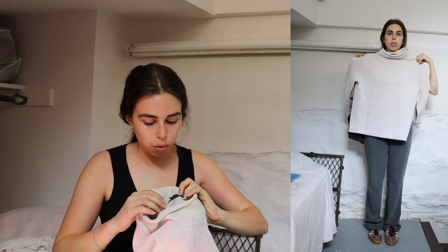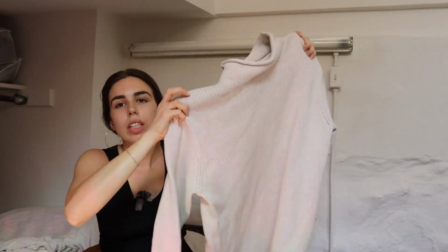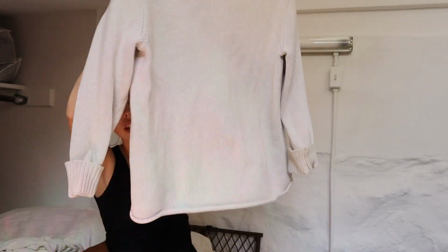Now for the actual sweaters, I have this roll neck J.Crew. I don't know how old it is, I don't think it's that old, but it has a fun little tag that I got at a Goodwill by the pound years and years ago. Slightly off-white, super classic fit, a really cozy, really easy, 100% cotton sweater. It's a pretty heavy cotton, so it's good for when it's colder out, maybe nighttime, maybe a rainy day.